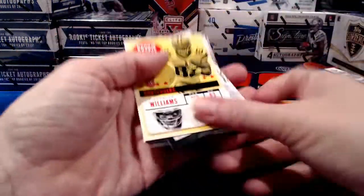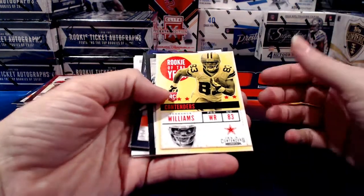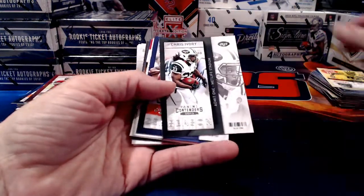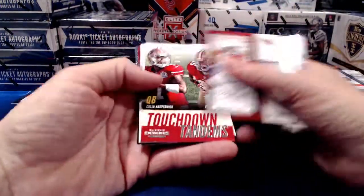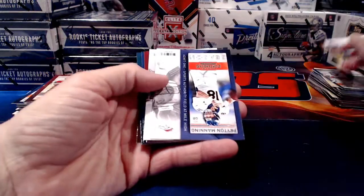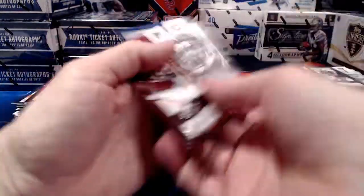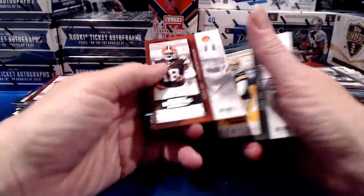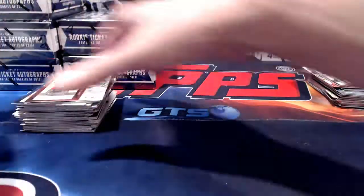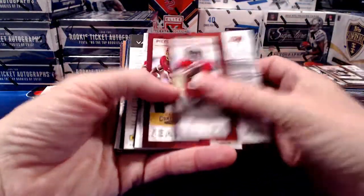Another insert for Rookie of the Year contender, and that one, Terrence Williams for the Cowboys. Mr. Tom Brady, touchdown tandem. This will be the break of the ever-changing direction of the cards, as you guys know how Panini loves to switch the direction that the cards go in.